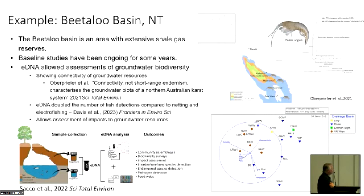They also looked at the fish in the water holes and things in that basin. And they found that using eDNA basically doubled the number of detections of fish compared to netting and electrofishing and things like that. So it really did show the power of how you can maximize your assessment efforts and minimize your effort in some ways with eDNA. And like I said many times already, it's great for groundwater.